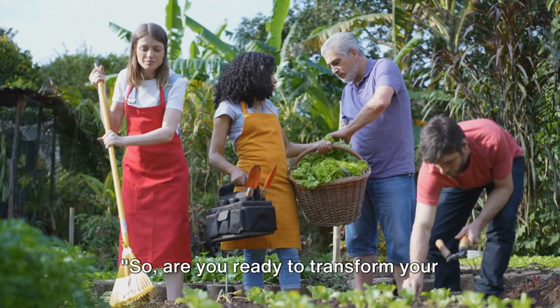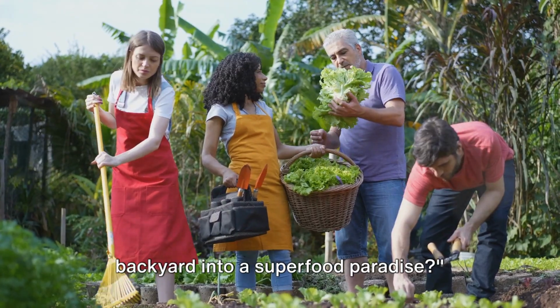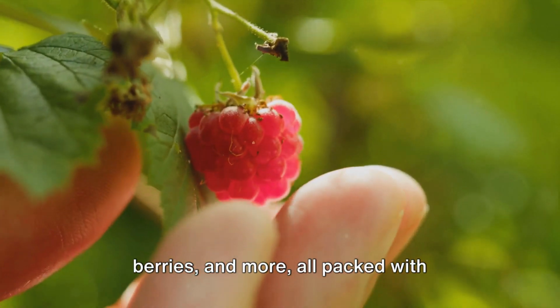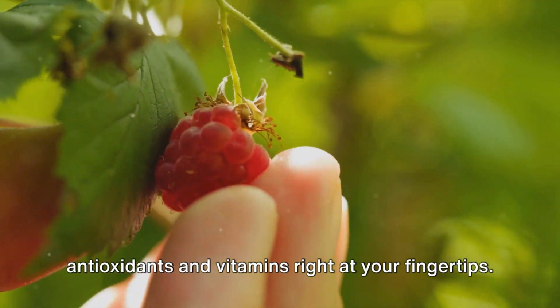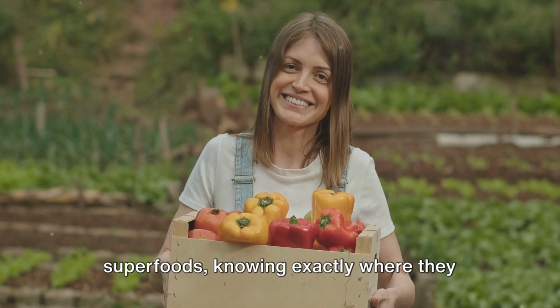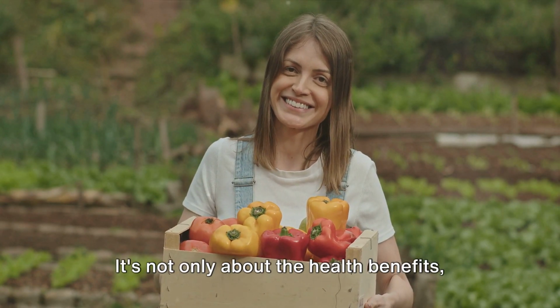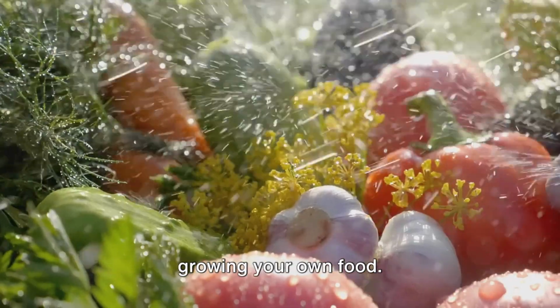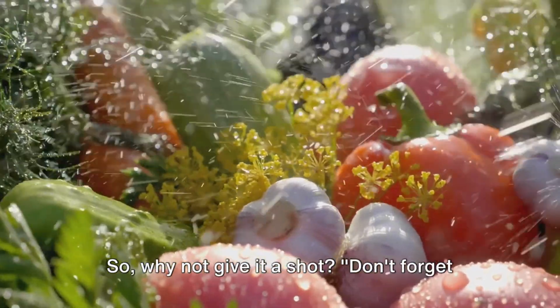So are you ready to transform your backyard into a superfood paradise? Picture this, a garden thriving with kale, berries, and more, all packed with antioxidants and vitamins right at your fingertips. Imagine the joy of harvesting your own superfoods, knowing exactly where they come from. It's not only about the health benefits, but also about the rewarding journey of growing your own food. So, why not give it a shot?